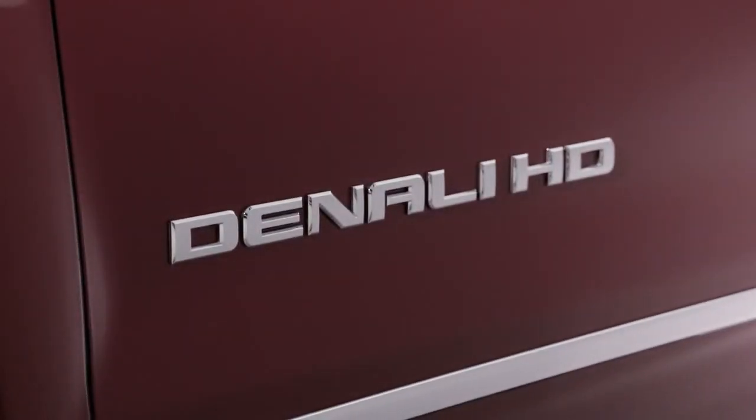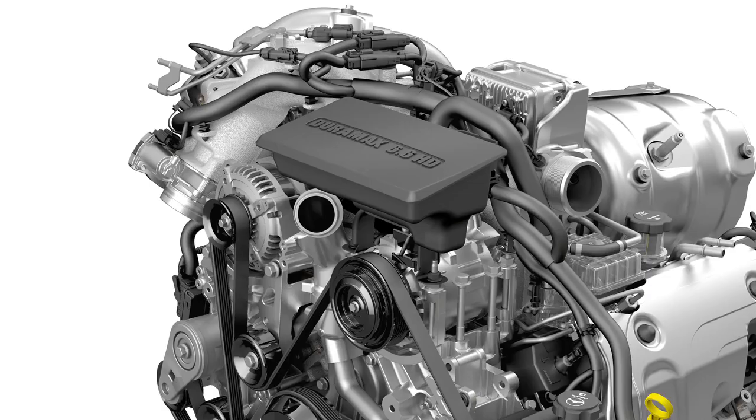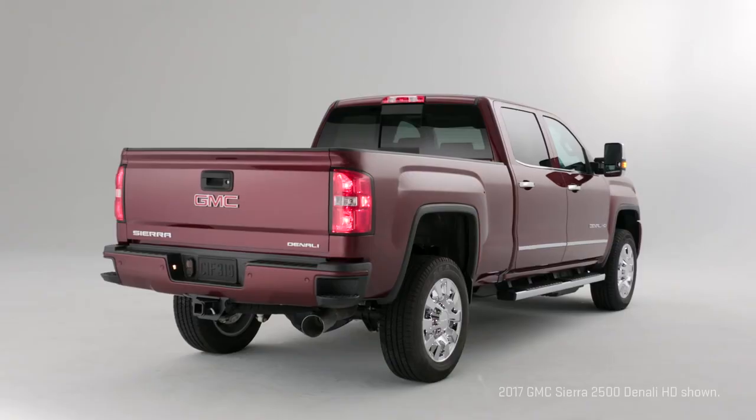GMC heavy-duty trucks are all about capability, refinement, and performance. Our goal was to make sure that we had all the capability that any customer would ask for. New in 2017 is our Duramax diesel engine, where we've increased horsepower and torque. The torque delivers an effortless feel for the customer. The horsepower increase ultimately increases the total capability to travel uphill quickly.